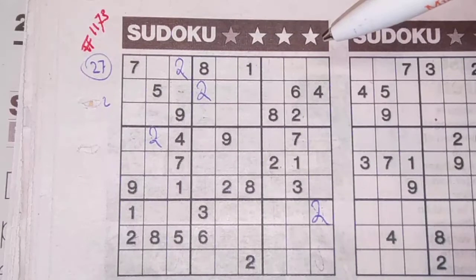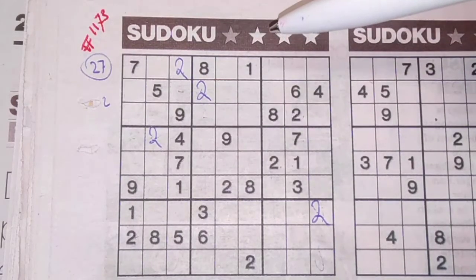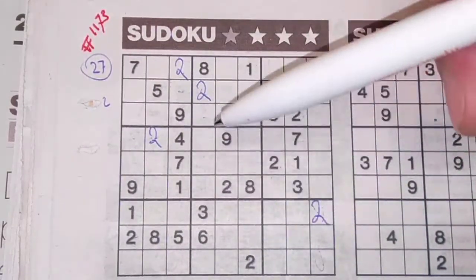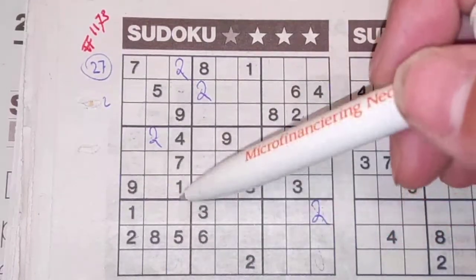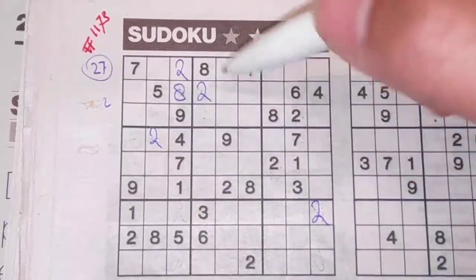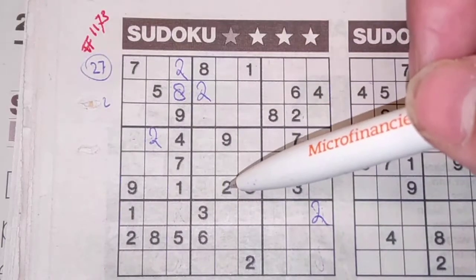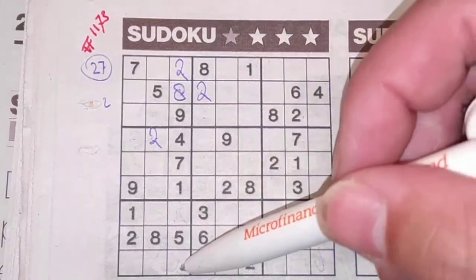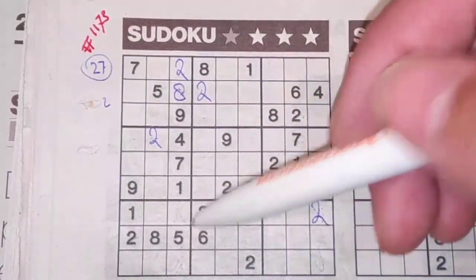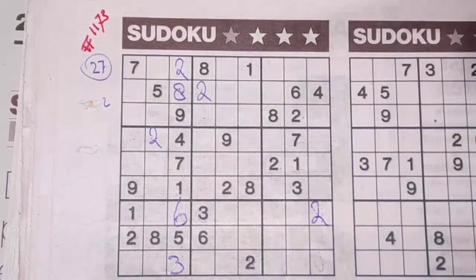How about these 3 numbers in the third column? One of the missing numbers is an 8. We see here an 8, so no 8 in these 2 boxes. 1 box left for the 8 should be there. These 2 boxes are reserved for the numbers 6 and 5. No, 5 we have. 6 and 3. We have a 3 here, no 3 there. 3 should be here, and a 6 goes there.